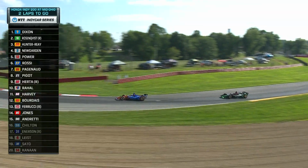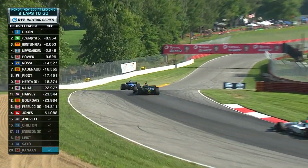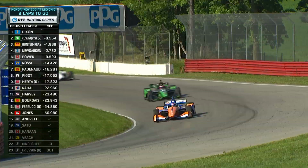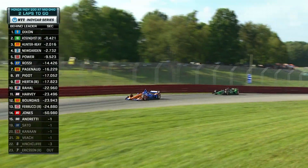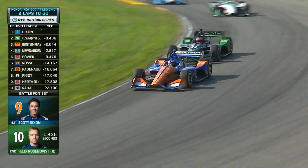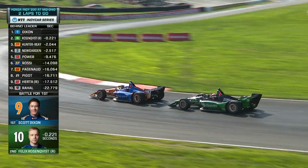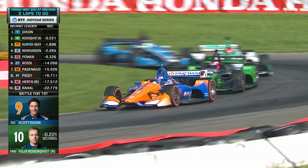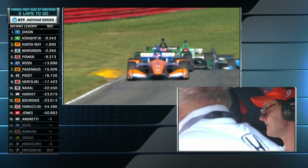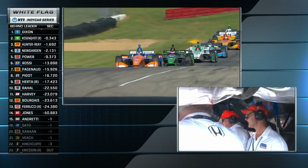What does the team ask him to do? Laying down big tracks out of the corner. Rosenqvist, is he going to go for the win? You got this, Felix. Remember, it's your teammate. Make it clean. Oh, they're telling him go for it. There's no team orders. What's going to happen? He's right on the back bumper of Dixon now. No push to pass for Rosenqvist. Dixon has 4 seconds. This is 1 lap to go. I love it.